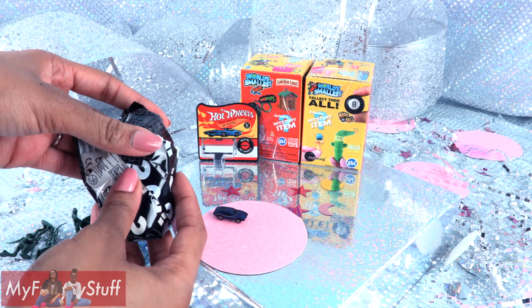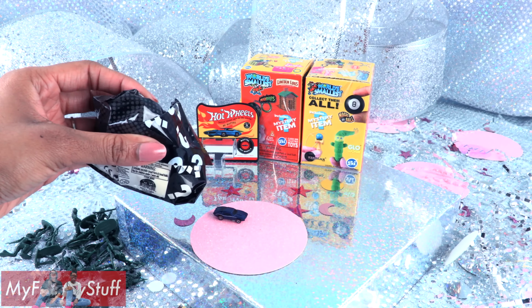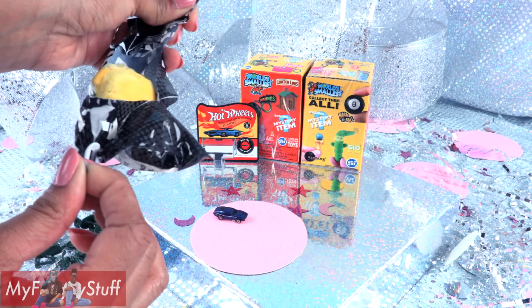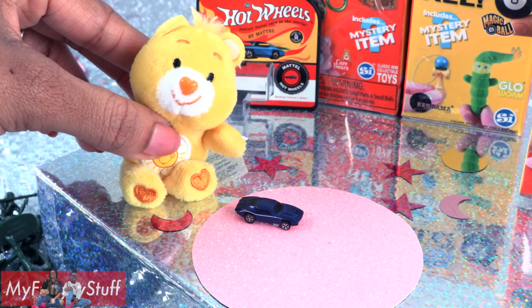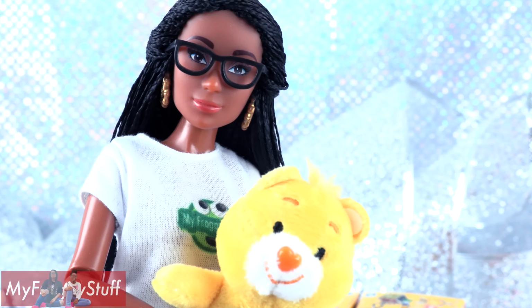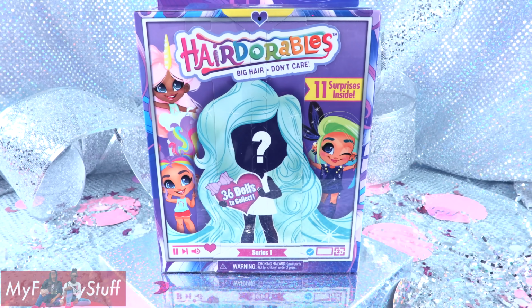Wait, this one feels squishy. I bet it's a Care Bear. I'll be happy with a Care Bear. And it is a Care Bear! Okay, world's smallest. You and I can still be friends. I love Care Bears.